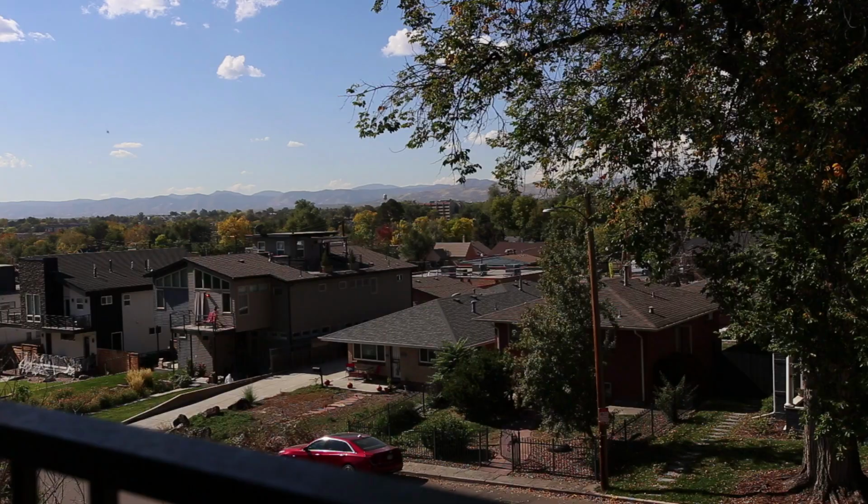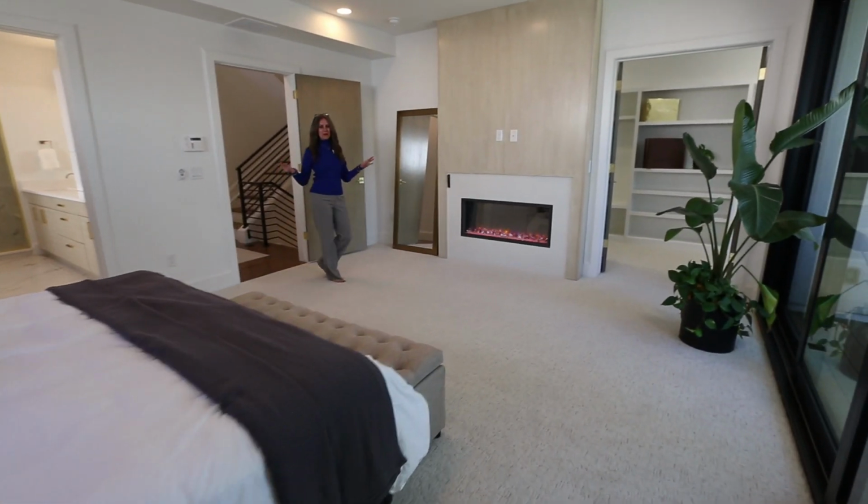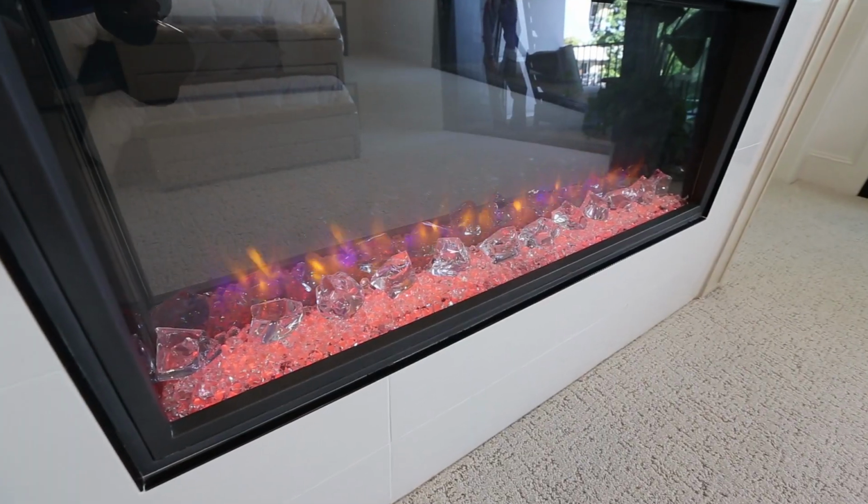Enjoy your morning coffee in the sunshine, and in the evening, it's shady, perfect for a barbecue. The second level holds the primary suite. You are going to love waking up to these mountain views. The primary is light, bright, and spacious. The fireplace sets the ambiance at night.